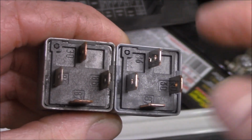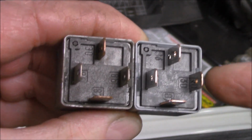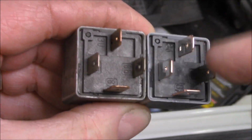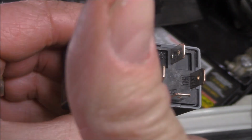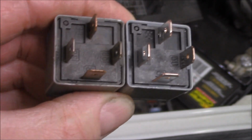Let's tilt them on the side there. Notice what it says there, 86. Over here it says 30. Yeah, very tricksy. 30 and 86. These pins have been switched around by the manufacturer. Yay, good one, guys. Okay, certainly need to keep that in mind.